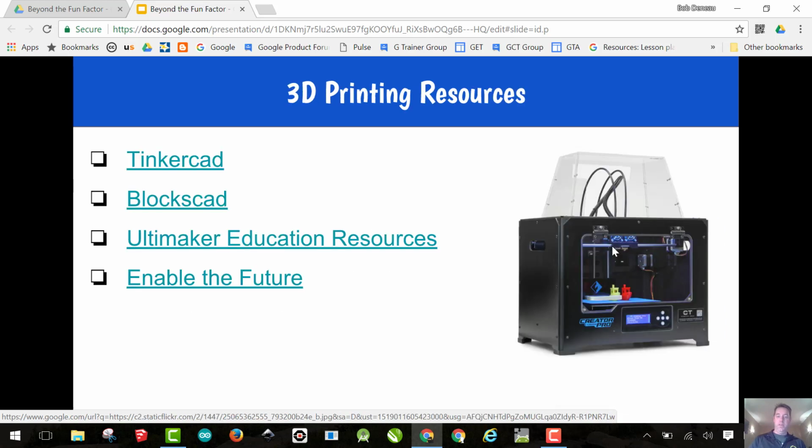And some resources there. One at the bottom I'll point out, Enable the Future. If you've not seen this website, they actually do prosthetic design for kids, and it is awesome, and you can actually get those designs for free. It can be a great way to showcase how 3D printing is really being used in the real world, so definitely check that out.